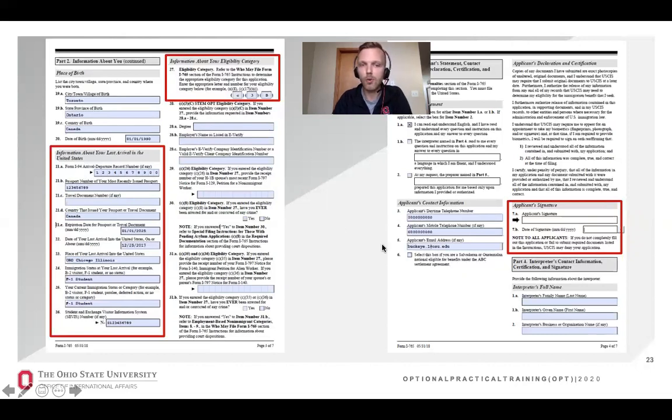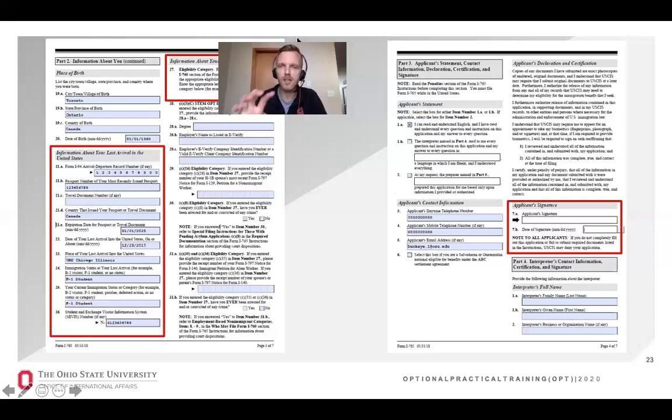This is the old form. The new form looks a little bit different, but the content is all still the same. So if you have any questions, let us know, but the content is still exactly the same. It's just placed differently.